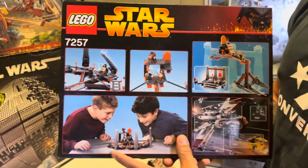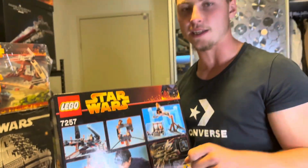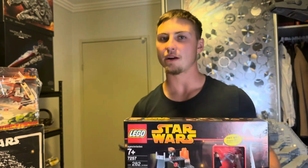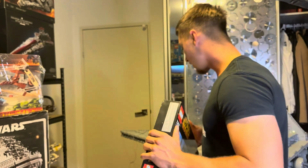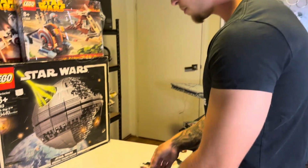And the back shows off 2 kids playing. Then you can actually move and hit each other with those sticks. Probably the coolest play feature set of the entire LEGO Star Wars. It is a very good set. So that's the last of the medium-sized sets. Now we're getting into the big boys.